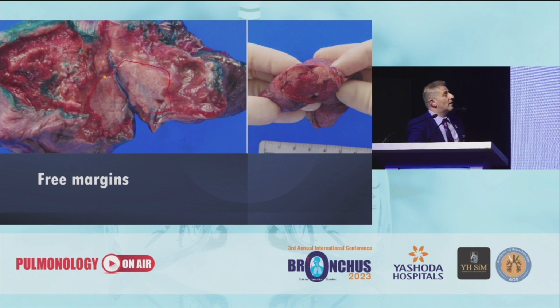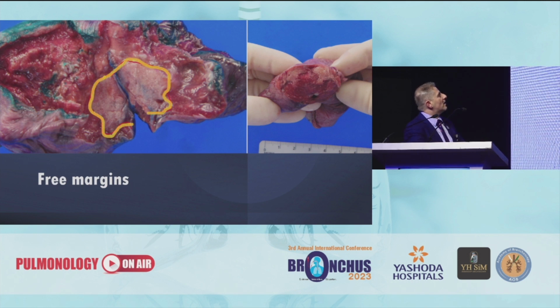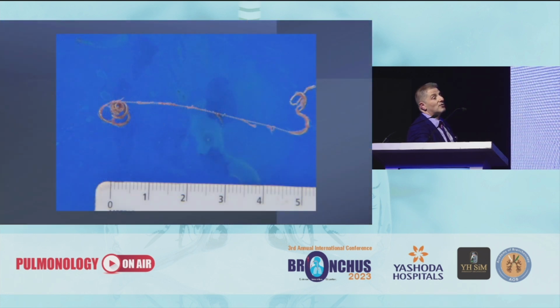This is the same pathology. As you see, the nodule is exactly under the pleura. And we also got free margins in this area, with a good 2 centimeters. You can see also the ICG, where we put exactly the coil. The coil was also retrieved after the surgery.